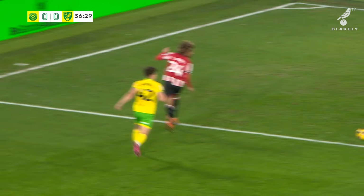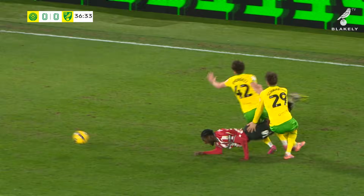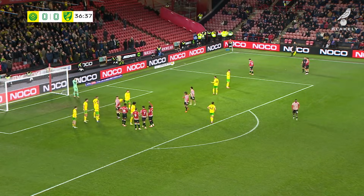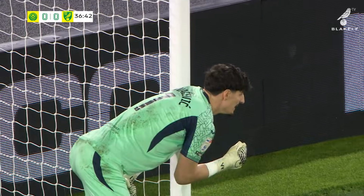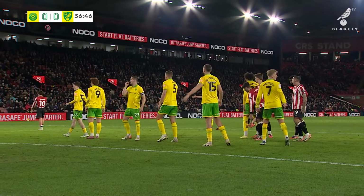Chris Wilder and Philippe Clement are having a disagreement about something on the side of the pitch there. I'm not quite sure what, because Sariki went down, fouled by Springett. It's a free kick. He's got the free kick. I don't quite know what more Chris Wilder wants there, but Philippe Clement is looming over him because he's much taller and saying, just, all right, you got what you want, you got a free kick, sit down, or words to that effect.